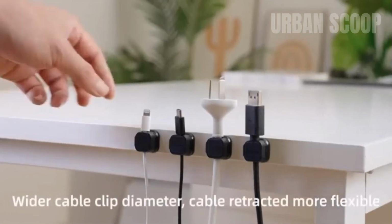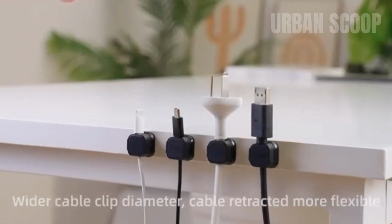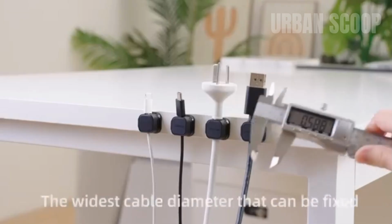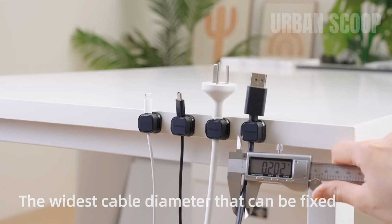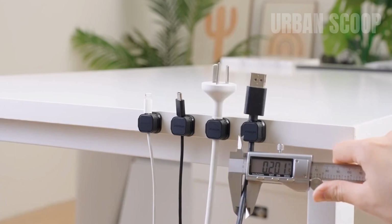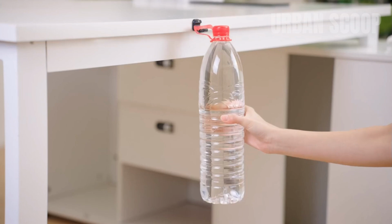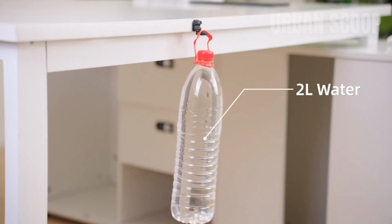This has a 7.5mm perfect cable slot diameter. Diameter of 0.3 inches, 7.5 millimeters, can hold most cables, such as phone charging cables, USB cords, HDMI thick cables, computer power cords, etc. Besides that, the slot diameter of 7.5 millimeters can perfectly hold a charging head as small as the iPhone original silicone charging cable without falling off, and the held cable can be pulled out smoothly for use.